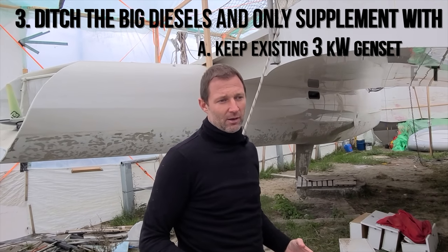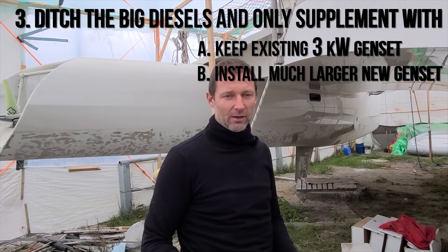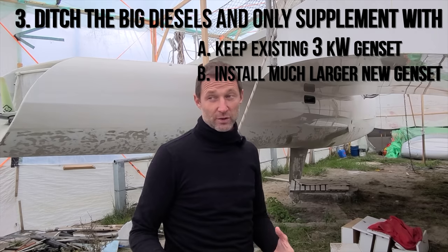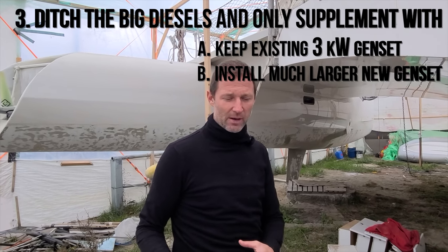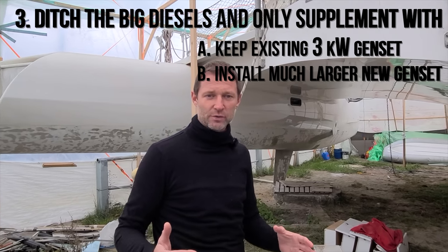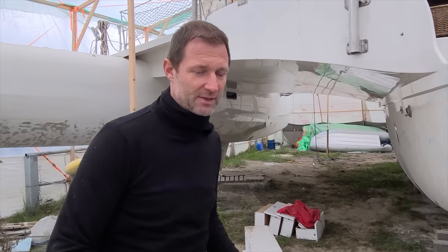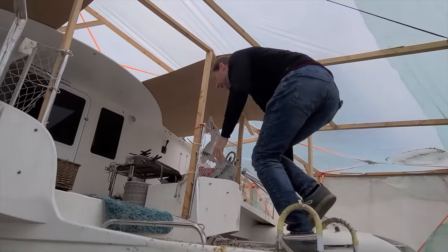Option 3B is to sell that generator and get a larger generator that would not necessarily create a hybrid system, but would be big enough to, in conjunction with the solar panels, which by our account should be about 6 to 7 kilowatts, and some reasonable battery capacity, let us drive at low speeds nearly continuously. So that's option 3B. And I will show you where we can place the generator where it used to be, and what we have at our disposal when it comes to space.